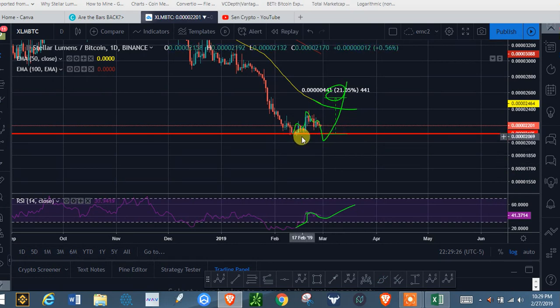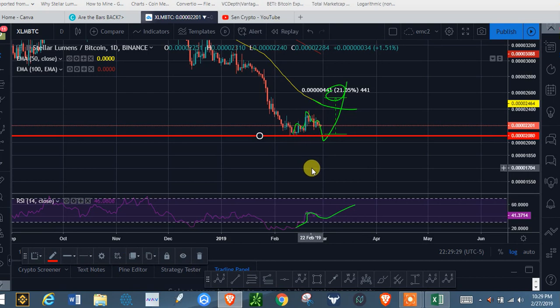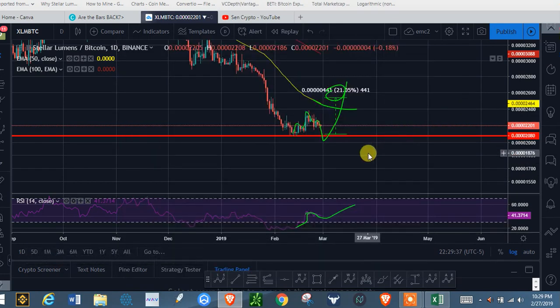So expect Nano to retest this low, let's say 2080, right? So at least for the short term before a move to the upside. So you're looking at another 5 to 8% to the downside before a move to the upside. So let's take a look at ADA.